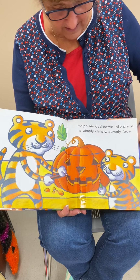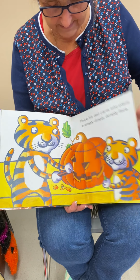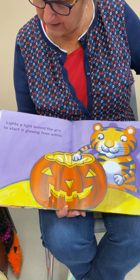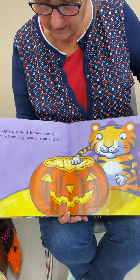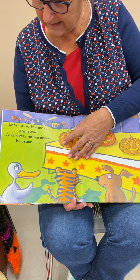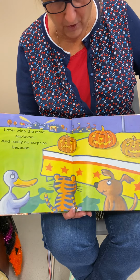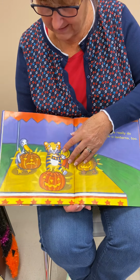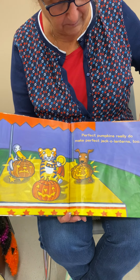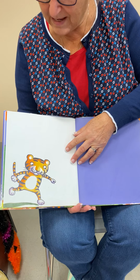Helps his dad carve into place a simply dimply dumply face. Lights a light behind the grin to start it glowing from within. Later wins the most applause, and really no surprise because perfect pumpkins really do make perfect jack-o'-lanterns too. There's Peter.